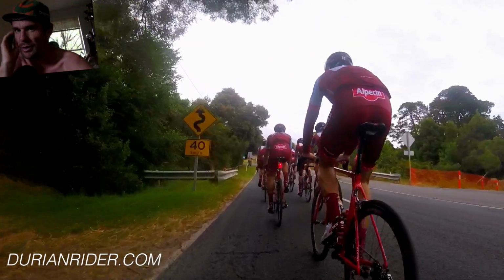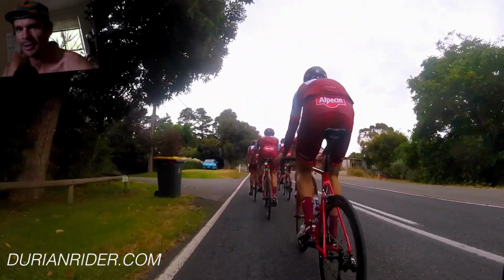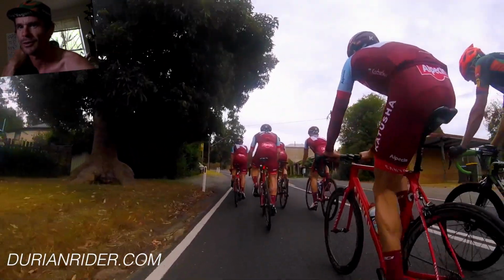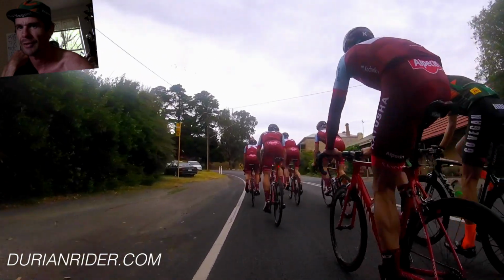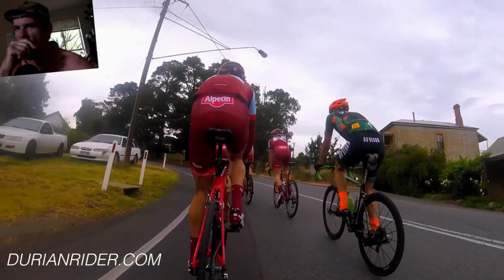And just always in the bunch, keep your head up the road, keep your hands near your brakes, and if you do have to hit the brakes, don't brake so hard that the person behind you goes slamming straight into you. So there you go. That's just bunch etiquette.